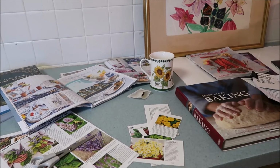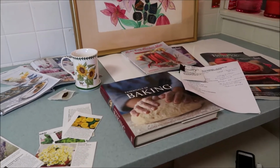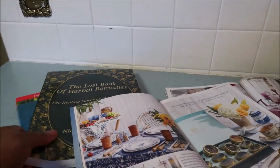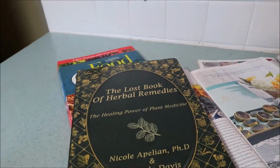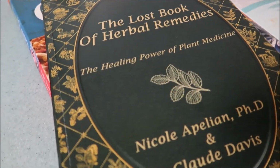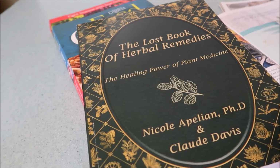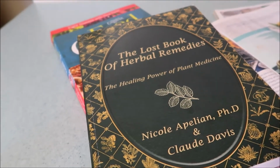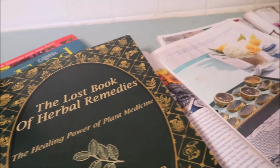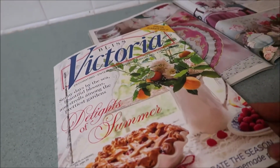More and more, the desire to work on my herbal tea garden is attracting me to organizing this and really searching it through. In my last video, I talked about this book, The Lost Book of Herbal Remedies, and knowing how important it is to go back to nature, to find the different gifts that were given to us by Mother Nature, the healing power of plant medicine. When this came up, I said, I have to get this book, not knowing that I was going to end up wanting to have a real tea garden. But this is what has truly taken it the distance.